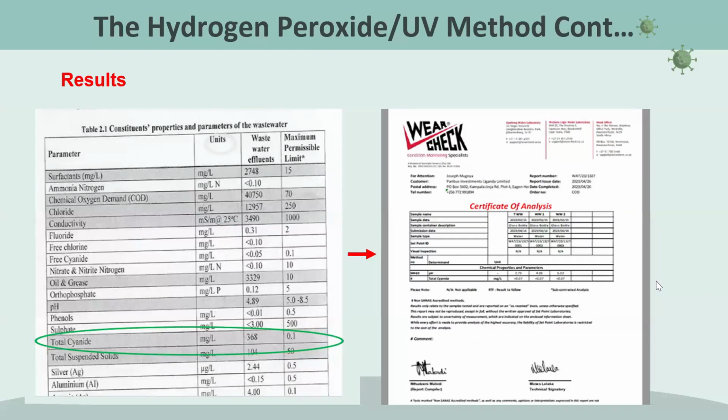What you are seeing in the slide is the national standard on the left. You see the time that the sample was taken, where there's a green arrow. The amount of cyanide was 368, way above the standard of 0.1 milligram. And on the right, where the arrow is showing, is the certificate of analysis after the reaction has taken place, after the degradation has been done. You can see it is very tiny, but it is 0.07 milligrams, which is actually below the required standard for Uganda in terms of the environmental authority. So it has proved to us that this method works very well.